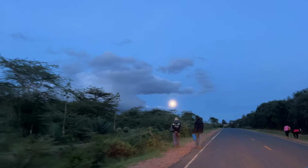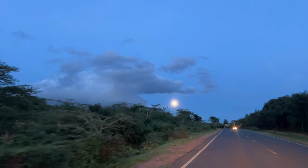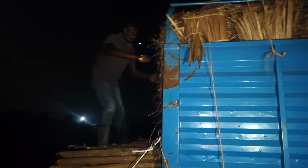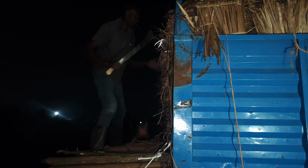By the time we got to the site, it was already dark, but we had to be there during the offloading. We got some guys from the village to help us unload everything. It took another hour and a half, but we managed. We even secured a really good place for the makuti because we knew work would start early the next morning. That night, the cold hit different.